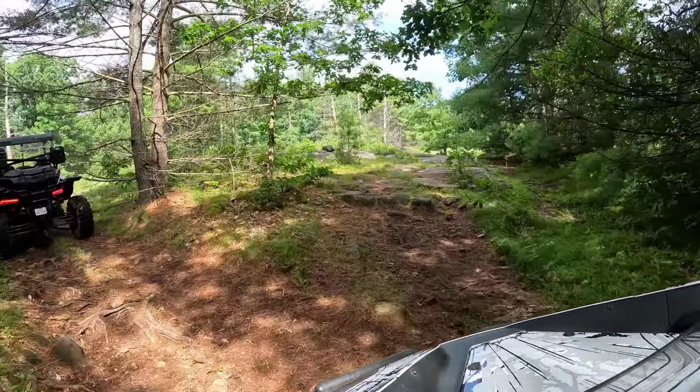This is a tight trail, real bushy, and a lot of deer flies in here. As long as you keep moving, it's not too bad.